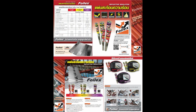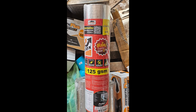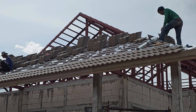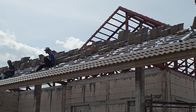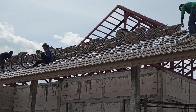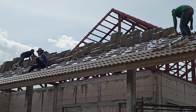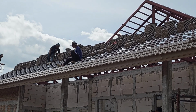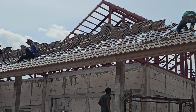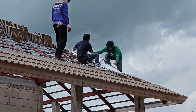You can see a few rows of tiles are up, along with the ProFast Foilex that they put down. So this is 1.25 grams, quite heavy. It's a UV reflective foil to help the tile reflect UV light, which would otherwise create heat inside the roof space. So just some details there. It's not an insulator as such, it's just to help reflect the UV off. The roof space will always be an ambient temperature, but try to keep it lower by both the reflective tiles and the Foilex. The ceiling will have insulation, so that'll be the main barrier of the heat from the roof into the house.